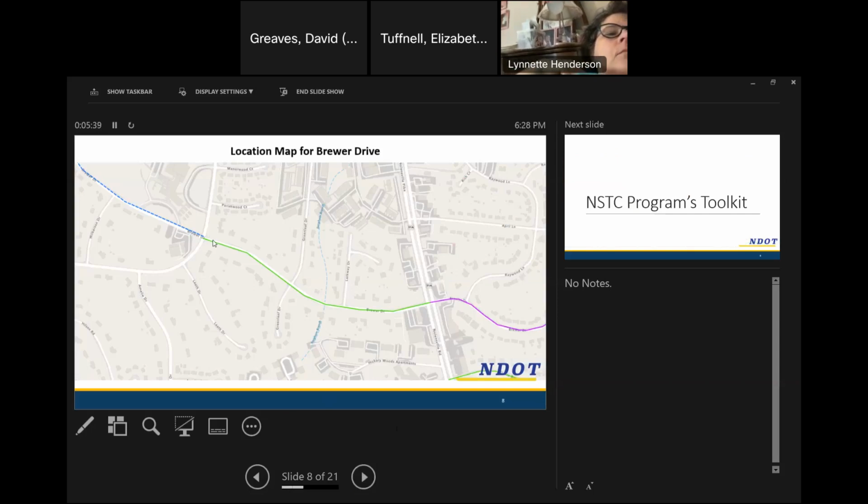So this is the location map. The section in green is the section of Brewer Drive that we are addressing. The section immediately to the west was another traffic calming project that was successful, so it's in the queue for construction. I don't believe they have anything out there yet. And then you can see the section to the east of Brewer Drive, east of Nolensville Pike, is an application that has not yet been selected.